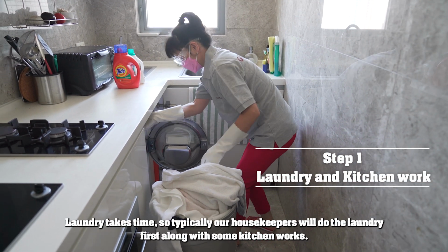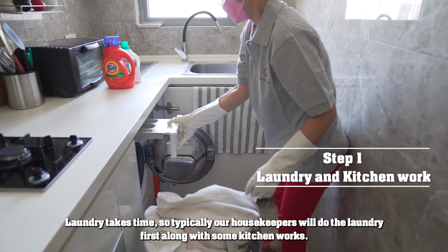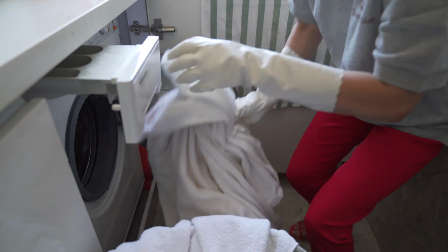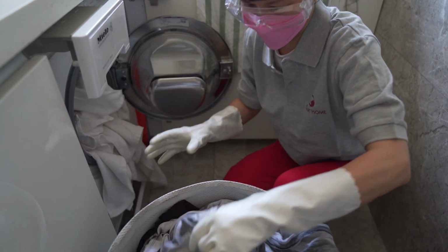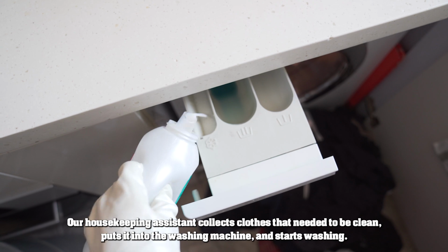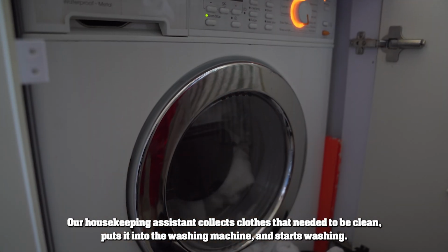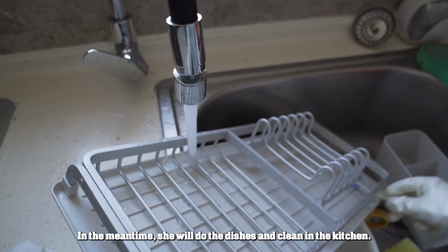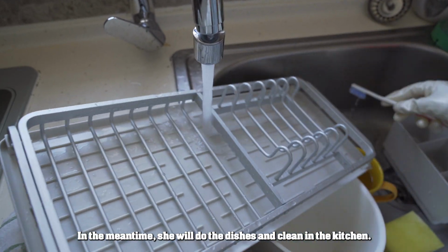Laundry takes time, so typically our housekeepers will do the laundry first along with some kitchen work. Our housekeeping assistant collects clothes that need to be cleaned, puts them into the washing machine, and starts washing. In the meantime, she will do the dishes and clean in the kitchen.